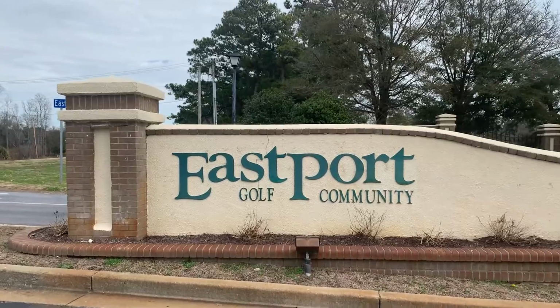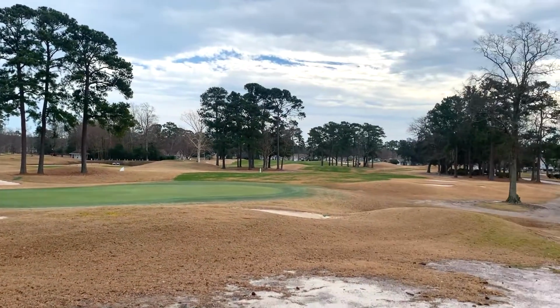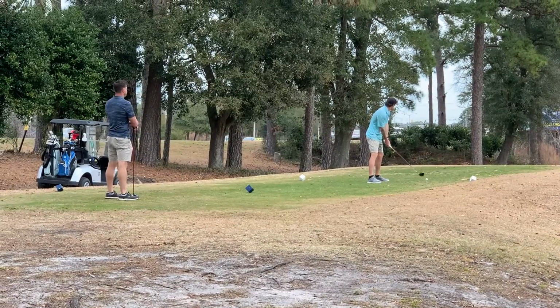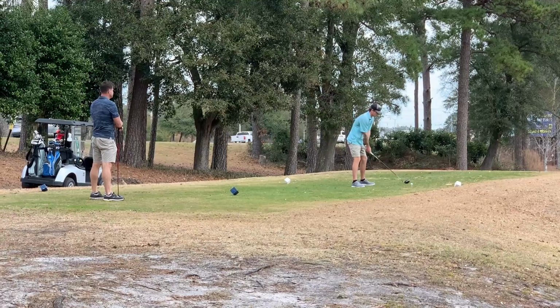A real nice community up here in Little River is Eastport. It's a golf community, and as you know, Myrtle Beach area is the golf capital of the world. Real nice golf course. Every time I drive by, there's always people golfing, and they have some really nice single family homes. My team and I have sold several in here. Real nice community, Eastport.